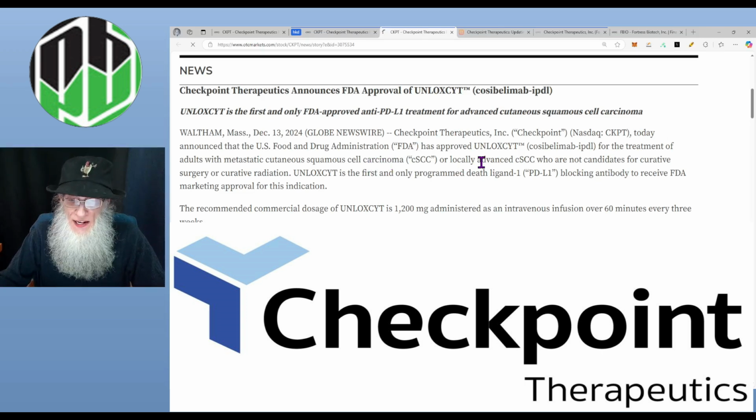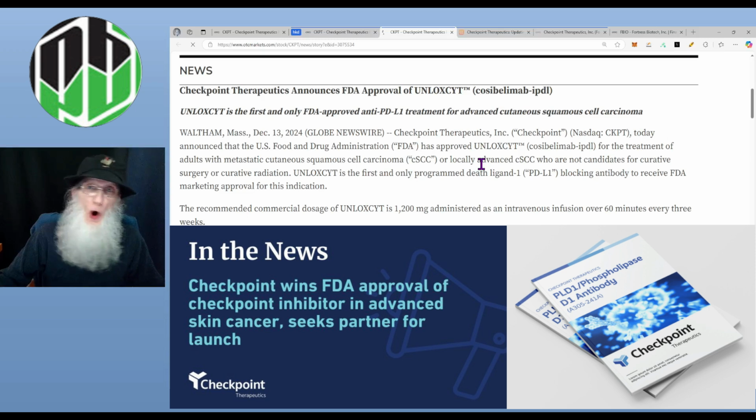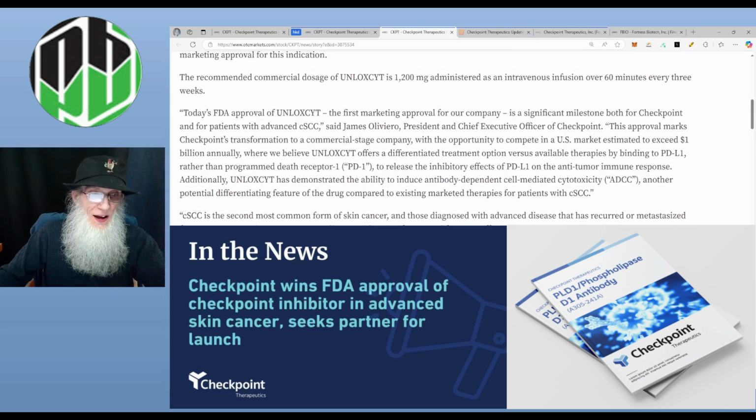What they have gotten here is a marketing approval from the FDA. We're not approving the drug. It's already been approved. It's already through all the trials. It is the first and only drug of its kind. They tell us here that today, the FDA's approval of Unalaxit, the first marketing approval for our company, is a significant milestone for both Checkpoint and for the patients with advanced skin cancer.